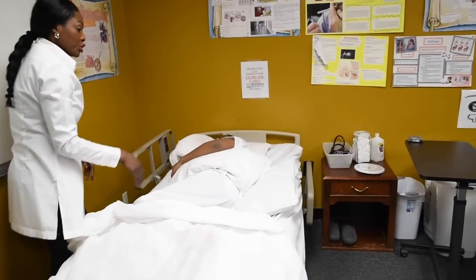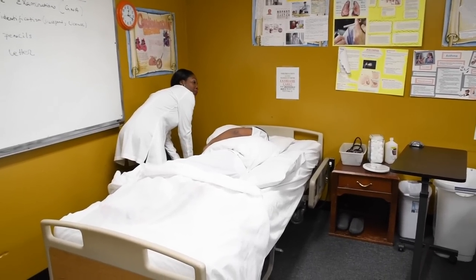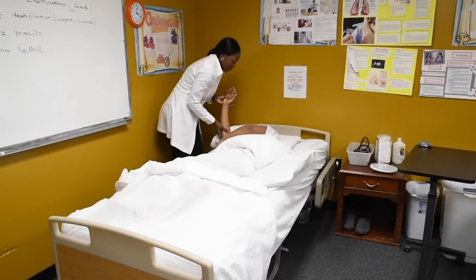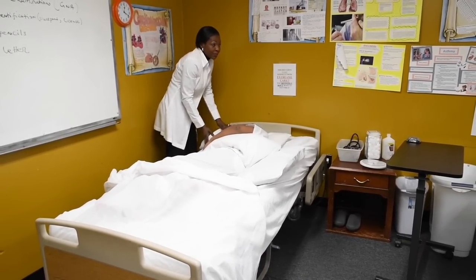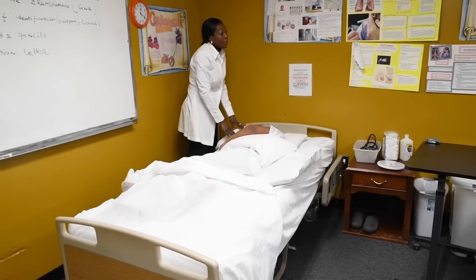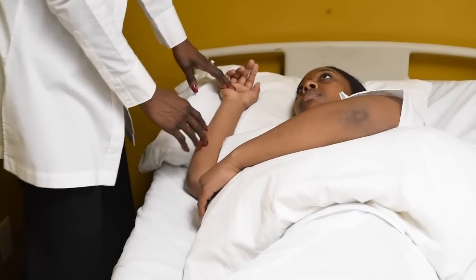After you've positioned your 3 pillows, bring the rail down. And the hand that is facing the wall, you will lift the hand up so that the hand is resting on the pillow and the patient is not lying on their hand. It's a step.